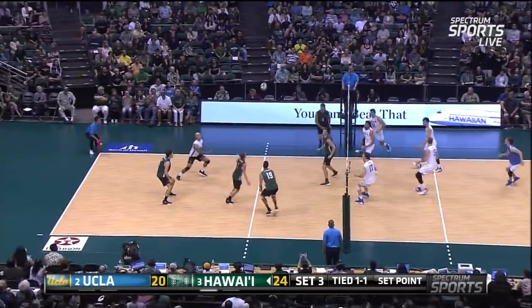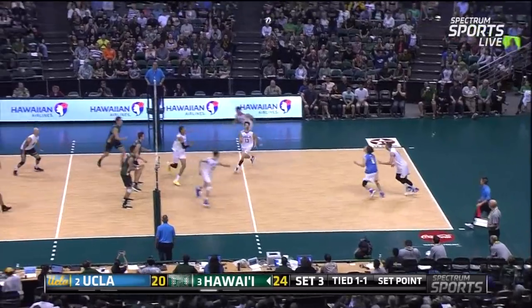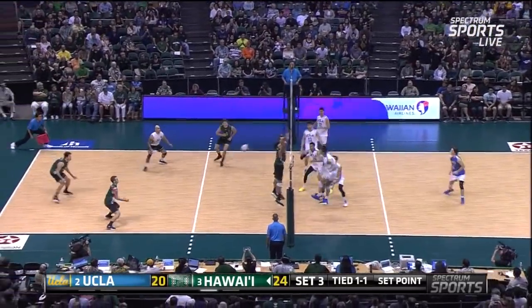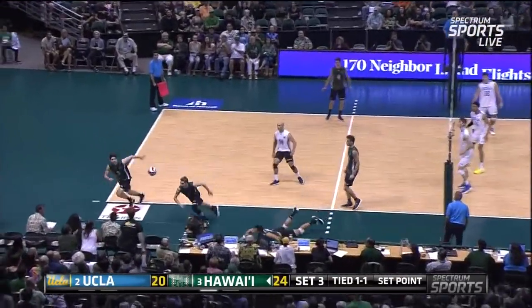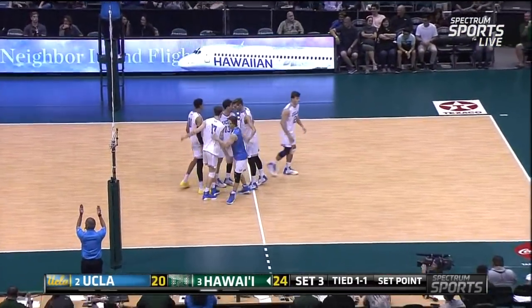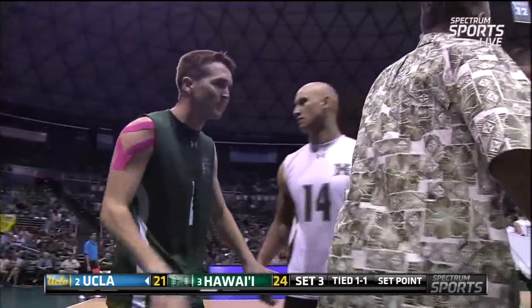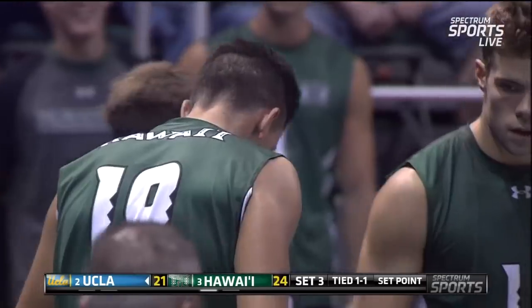Ma'a goes backside. Misery dug up by Worsley. Solbrick sets up Stein. High hand saved by Bede. Bruins on the attack. Layout save attempt by Rotto to no avail. Christian Hessenauer gets the kill. Great effort on all fronts.